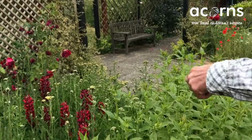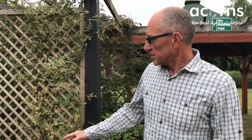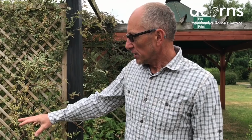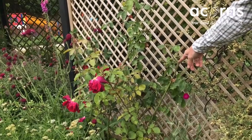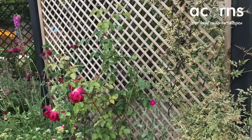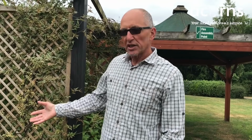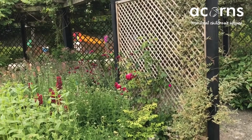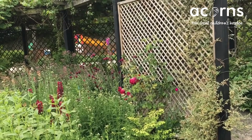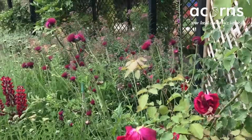There are some dark red lupins in here, and a couple of roses here which are very important. This rose is called Ena Harkness, and it's a very fragrant, spicy rose. This one actual rose was growing in the garden of June Sace and her husband, who donated all the land to Acorns. It's a beautiful rose, and it's very meaningful to have it right in front of the hospice. I decided to plant a lot of red plants here, so you've got the red lupins and the red thistle there, and the Ena Harkness rose, which are beautiful.